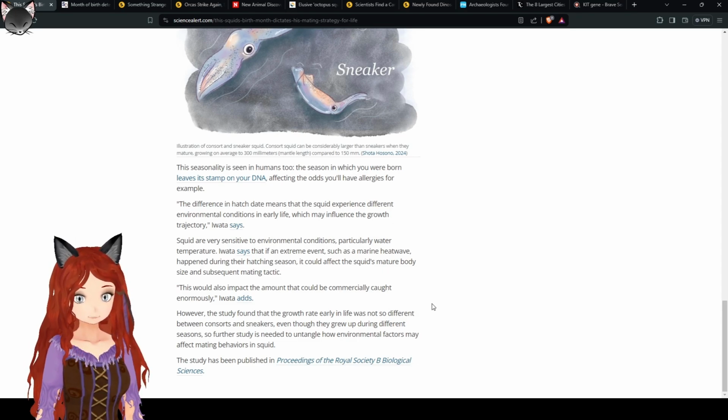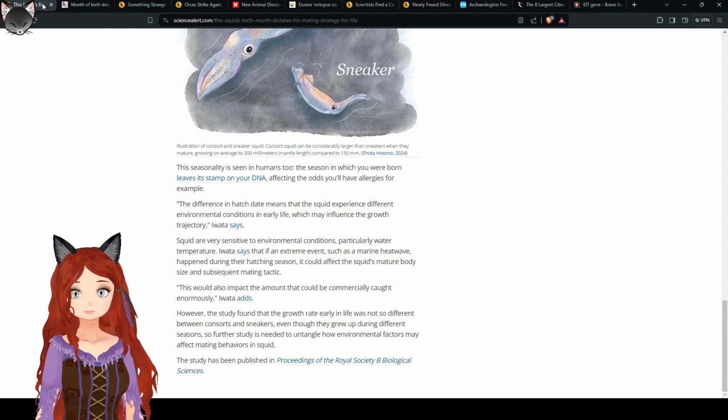However, the study found that the growth rate early in life was not so different between consorts and sneakers, even though they grew up during different seasons. So further study is needed to untangle how environmental factors may affect mating behaviors.